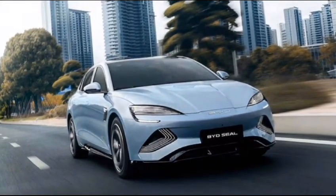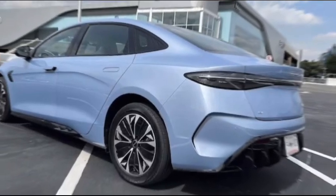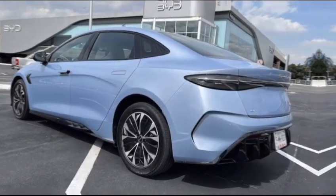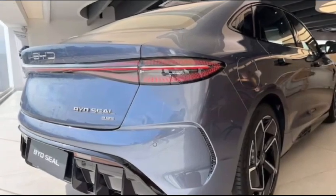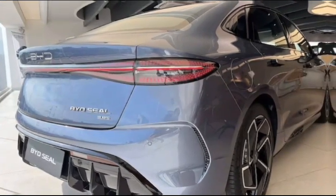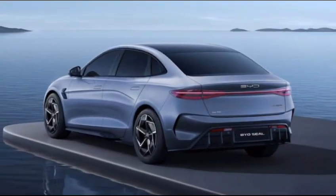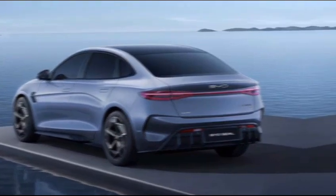Now, for the part everyone's been waiting for, performance. The Seal comes in two variants, the standard range and the extended range. The standard range packs a punch with 311 horsepower and 400 pounds-feet of torque, while the extended range cranks it up to a jaw-dropping 536 horsepower and 626 pounds-feet of torque. That's enough to launch you from 0 to 60 miles per hour in a blistering 3.8 seconds, putting it in the same league as supercars.